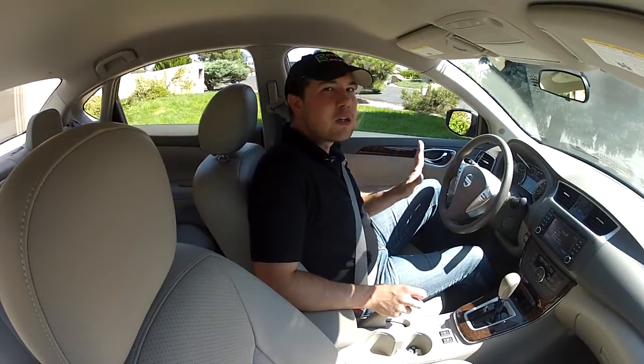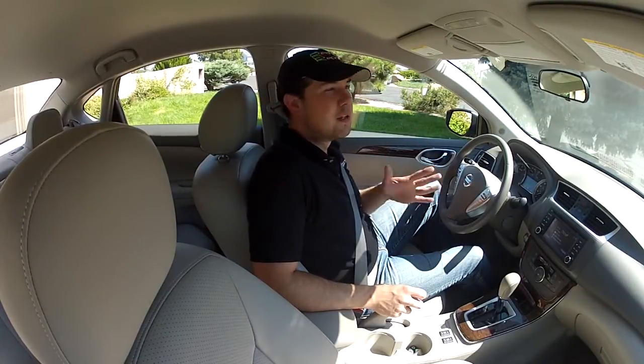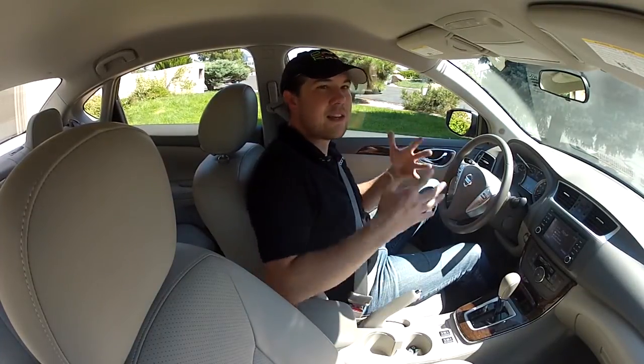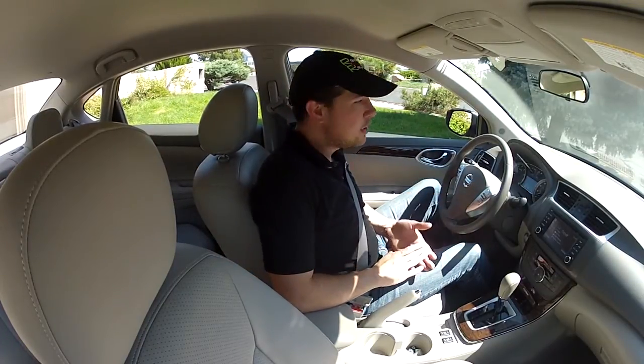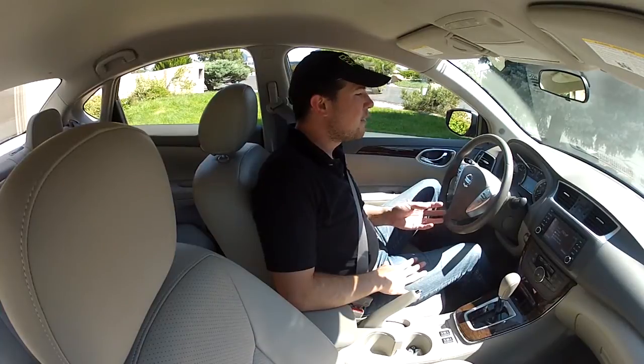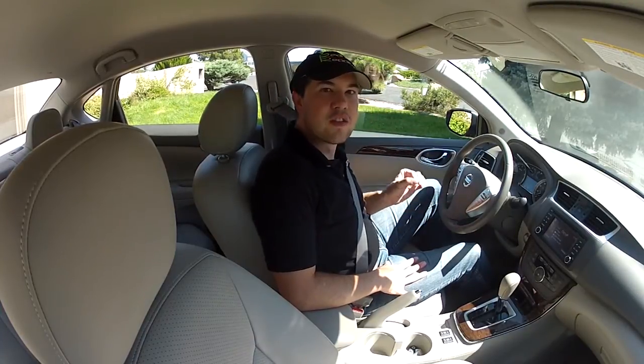It's going to drive a little more top heavy than you might be expecting, because it does have a large greenhouse. But all in all, I find the road holding good. I find it comfortable to drive. But you do have to get used to the seating position.